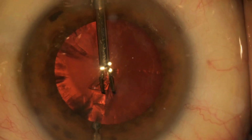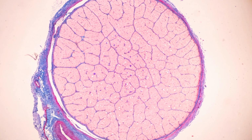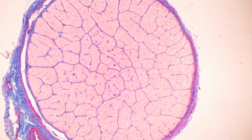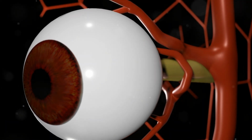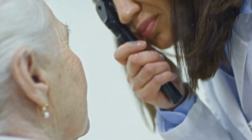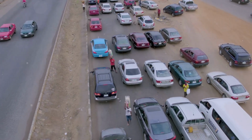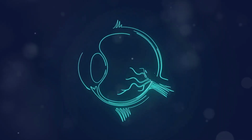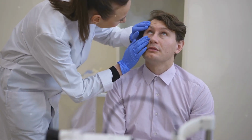Now let's zoom in on the optic nerve, which is like the information highway connecting our eyes to our brain. This bundle of nerve fibers carries the visual information gathered by our eyes to the brain, where it's interpreted into the images we see. Just like any highway, the optic nerve needs to be clear and unobstructed for information to flow smoothly. High IOP, for instance, can damage the optic nerve, disrupting this flow of visual information. It's like having a traffic jam on the highway, preventing cars from reaching their destination. Damage to the optic nerve can lead to vision problems, including blindness. That's why maintaining a healthy IOP and overall eye health is crucial for protecting this vital nerve.